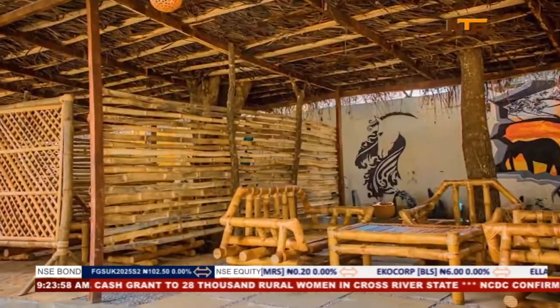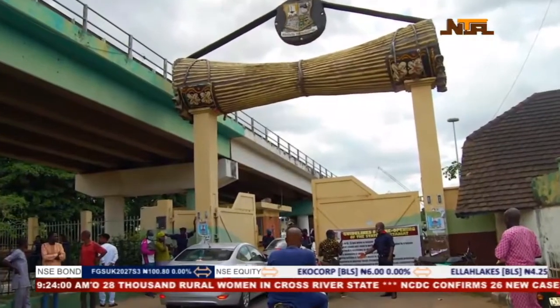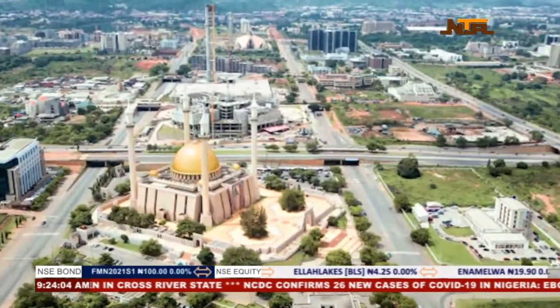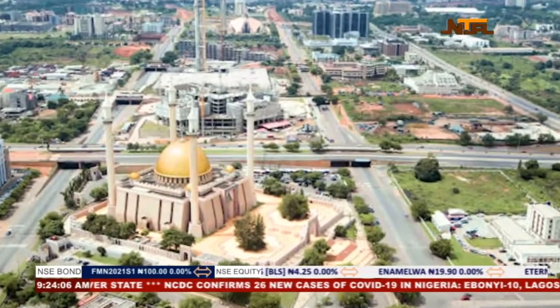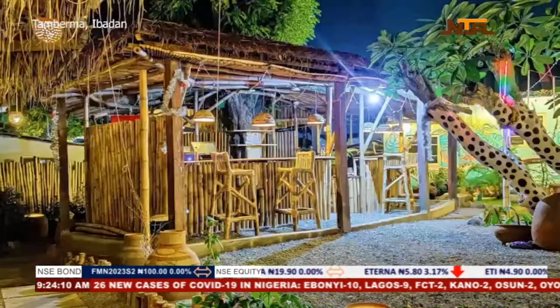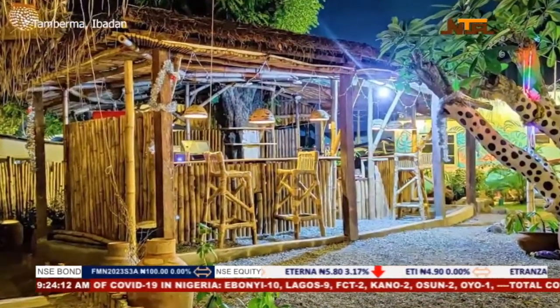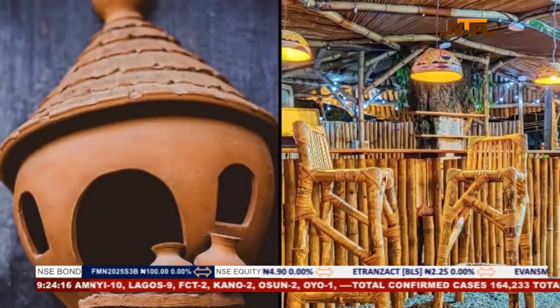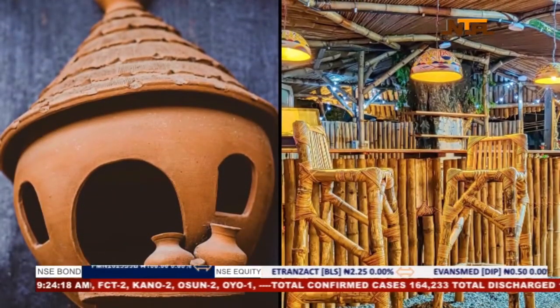That was something that inspired us, because most of the restaurants in Ibadan, Lagos, Kano, Abuja are more centered towards modern architecture. We said, in a place like Ibadan, you would bring one that's out of the box, something that people have not seen before. So we thought of incorporating these elements into our architecture and decor. We wanted to create something that's more nature-oriented, but also brings in the culture.